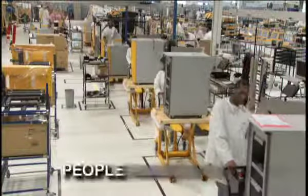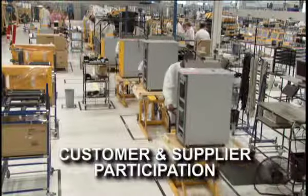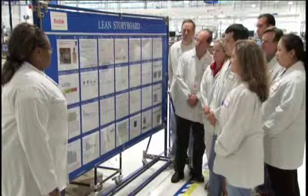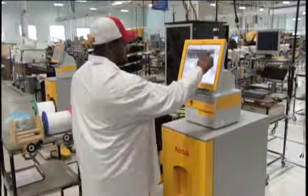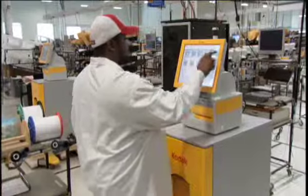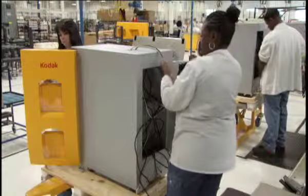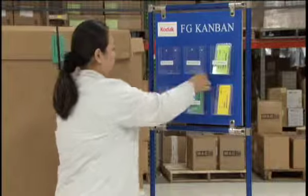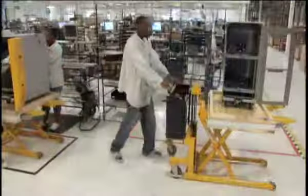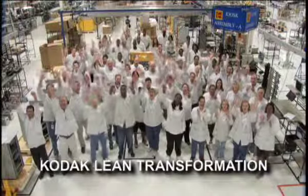The secret of our success is people participation from Solectron, the customer, and suppliers, creating a Kaizen culture that leverages the best lean ideas, energy, and talent that Columbia has to offer. In all, 70 different Columbia associates, along with 12 different customer and supplier representatives, participated directly in this amazing Kodak Lean journey. The Kodak Lean Transformation.